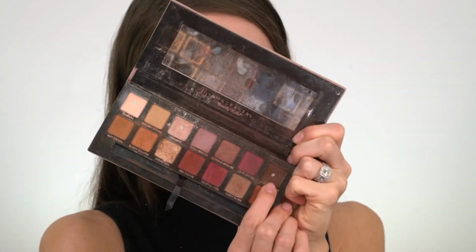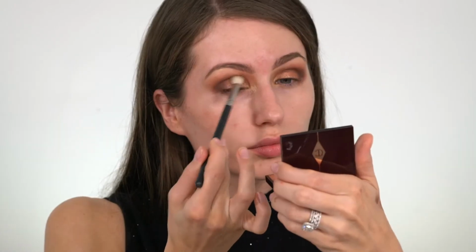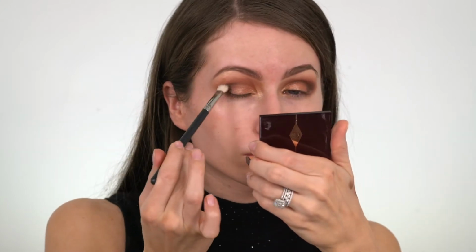To add even more depth to my look, I'm gonna be using the color Cypress Amber from Anastasia Beverly Hills Modern Renaissance palette, and I'm only keeping it right where my crease is.